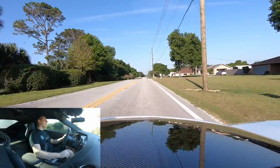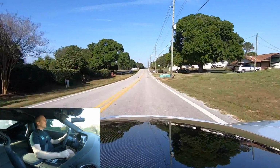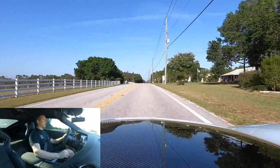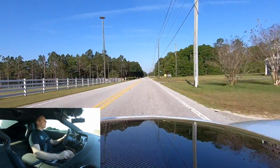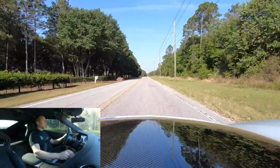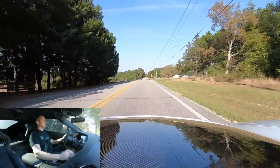Yeah, I feel like this is certainly faster than my GT3 RS, but my GT3 is much quicker. Like I'll be doing 100 where I'm doing 80 in this car, even though this has so much more horsepower and similar weight. It is a little bit heavier.